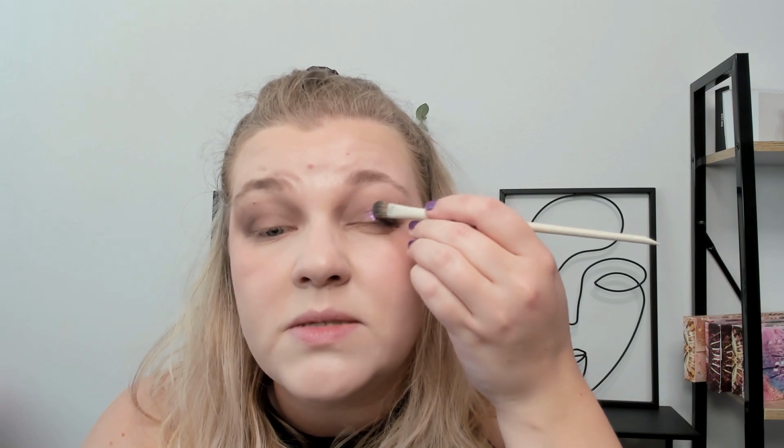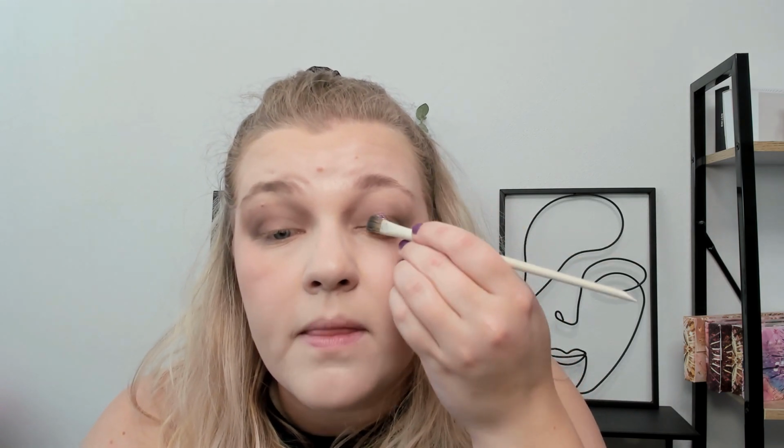And I want to talk about the main thing that I have here, which is the Danessa Myricks Infinite Chrome Flakes in the shade Pride, specifically. These were, again, everywhere. I really wanted them because they did look very cute. However, I did wear these for a full-on look once for a beautiful, beautiful Christmas Eve makeup look, and they were gorgeous. I had them all over the eye.